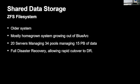The ZFS is our older system, and it kind of grew out of an original BlueArc system, I believe. Is that right, Dan? Yeah, well, the BlueArc can't really be spoken of either because it was kind of nothing but problems. So out of the rubble of the BlueArc, Chip Schweiss, who was here before, put together a homegrown ZFS system that was quite impressive, really. 20 servers managing about 34 pools and 15 petabytes of data total, with full disaster recovery, to where you can pretty well instantly switch over to DR when you need to.